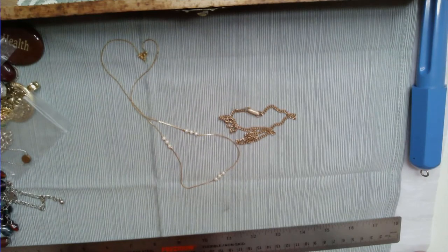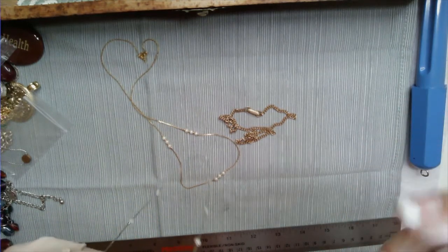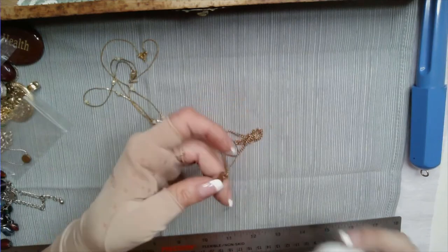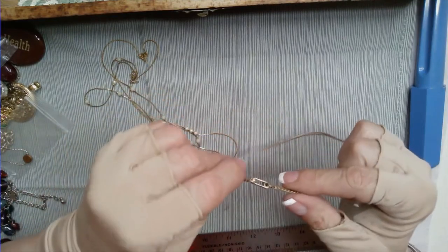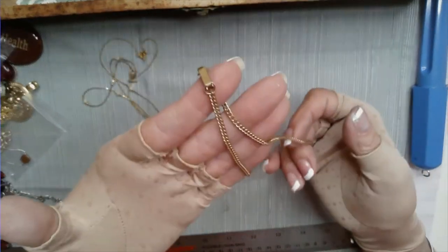This one says, let me turn on the light here. A little sheet light. Oh. See if I can see it. If I give it a cleanup, I could see it. It says, I'll have to look at it after I give it a wash because it's got a little bit of verdigris on it, so I can't quite tell. And this was the other one, a fold-over clasp, and it's just a simple chain, no name, lightweight vintage chain.